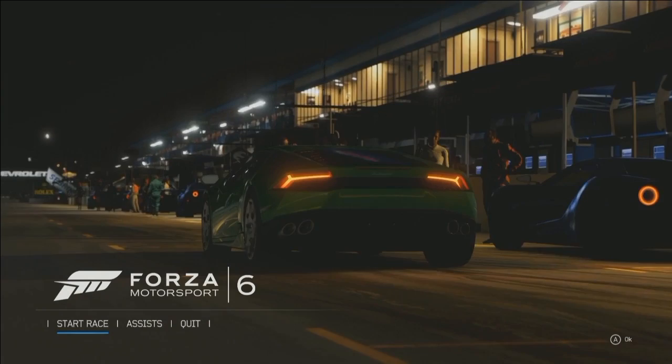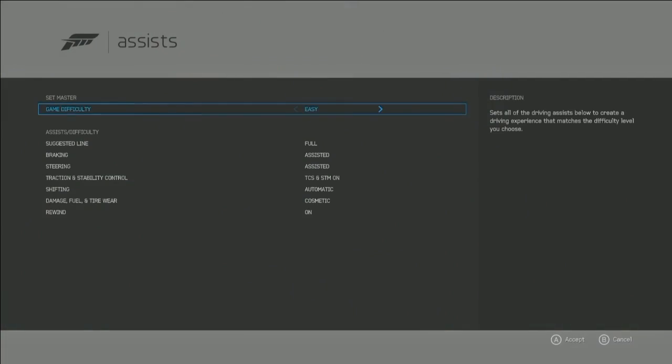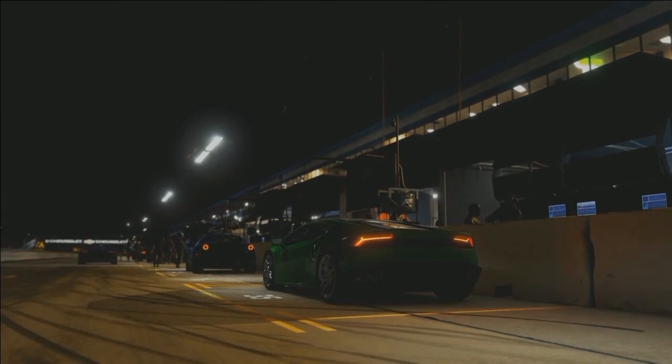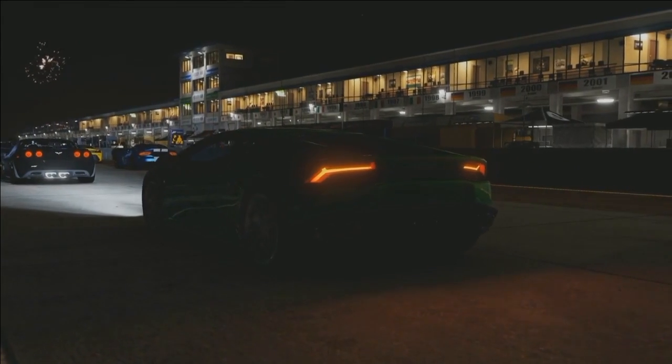I see a question about microtransactions. We learned a lot with Forza Horizon 2, with Forza Motorsport 5, and we're really developing this game and developing the economy to make sure that it's a great experience right out of the box with no microtransactions, no tokens. We want to make sure that economy is balanced.